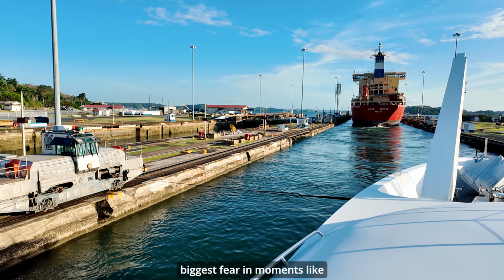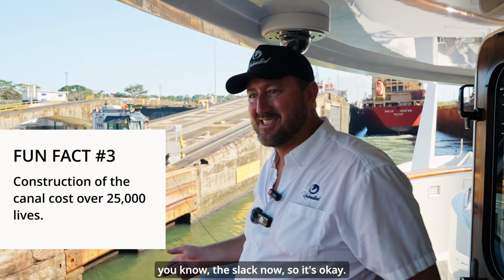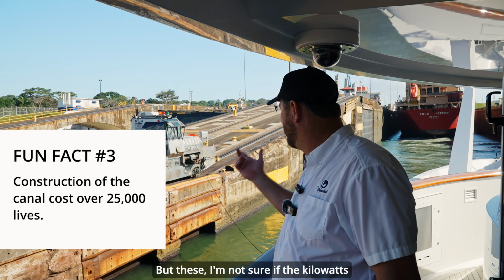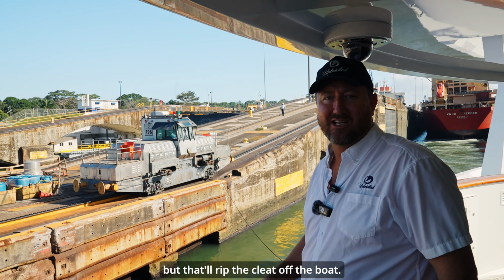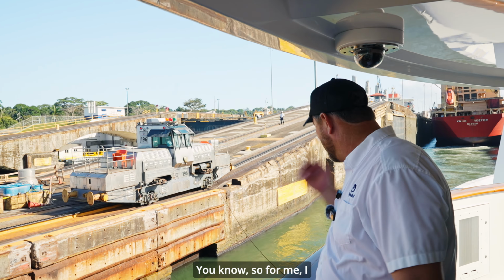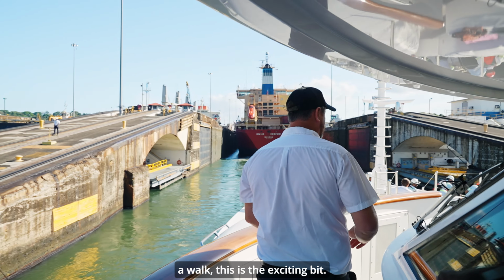What is your biggest fear in moments like this? Just the line snapping. They're slack now, so it's okay, but I'm not sure about the kilowatts or the power on them, and they'll rip the cleat off the boat. So for me, I just watch the lines. But you'll see over here, if you come for a walk, this is the exciting bit.